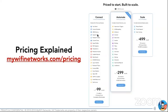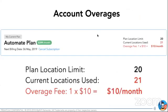We also have annual plans available for all of these, and you get 2 months free if you pay in advance for the year. This is the view you'll see, for example, for those who are on, let's say, the Automate plan. When you log in at the top of your My Account plan page, you'll see the current plan you're on, how much you're paying per month, what your next billing date is, the plan location limit that you had, the current locations that you're using, and your overage fee is billed at $10 per month per location.